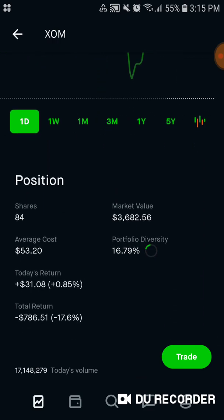Today, our average cost is $53.20. It's about 17% of the portfolio. Today, we're up 31.08, about 0.85%. Total, we're down 7.86, down about 17.6% on ExxonMobil.